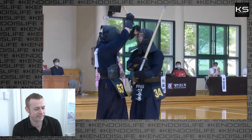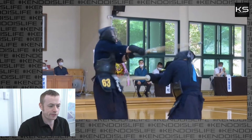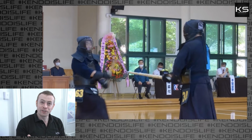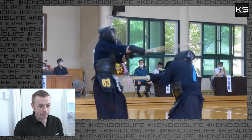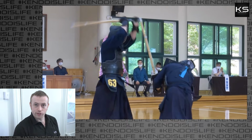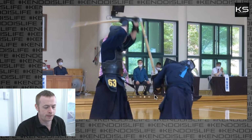Oh, wow. That's an unusual waza, but very effective. I like that. You see how he splits up the rhythm of the normal striking? So again, his opponent's looking for that nuki do. He's expecting the men. But instead of leaping forward in this conventional way, he's leapt forward with the fumikomi as he raised the shinai to a large furikaburi. And then as he's brought up his left leg, hit the men strike.